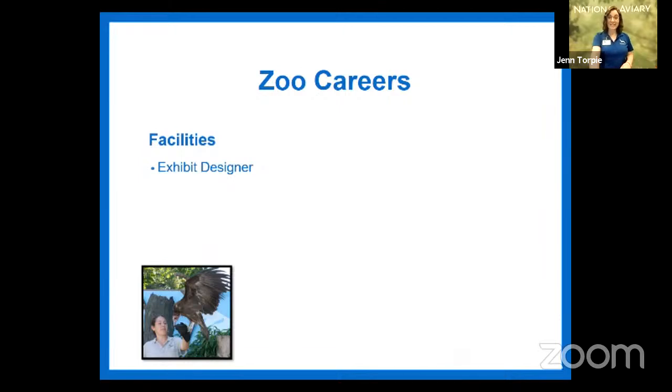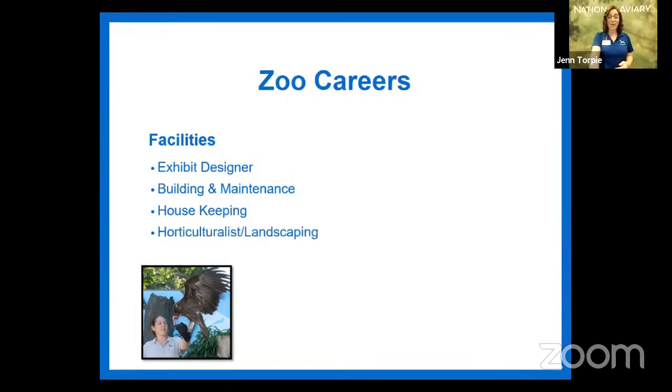There are exhibit designers who help make the habitats for animals. There are people who work in buildings and maintenance. If you really like to build things, or you're into carpentry, or you want to be an electrician, there's a job for you at a zoo. If you are interested in making sure that everything is nice and clean and in tip-top shape for visitors, maybe housekeeping is for you. And if you love plants, horticulture or landscaping is a great job that you can have in the zoo. And then there's things even more behind the scenes in operations.